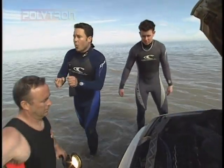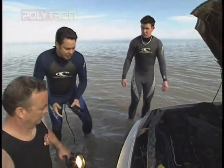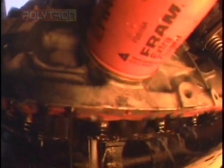Let me have the underwater camera. Thank you very much. Let's take a look at the crankshaft. Look at this. The crankshaft is going. This engine is running in the Sea of Cortez with the salt water. Unbelievable.